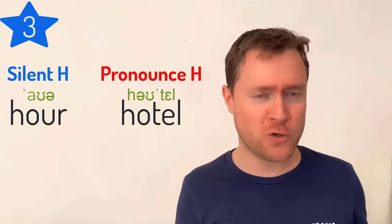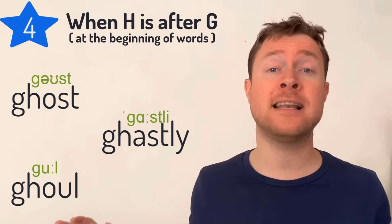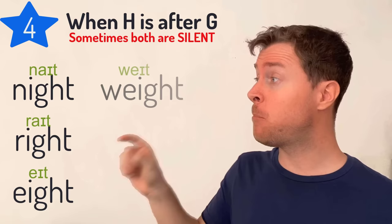Now, number four, the letter H is nearly always silent when it comes after the letter G, okay? In words like ghost or ghoul or ghastly, okay? Ghost, ghoul, and ghastly. The letter H is nearly always silent when it comes after the letter G at the beginning of a word, okay? Okay, sometimes when you see the letters G and H, they are also both silent, okay? Sometimes in words like night or right or eight or wait, both the G and the H are silent, okay?